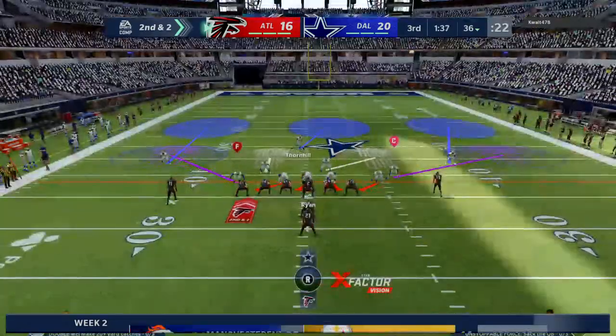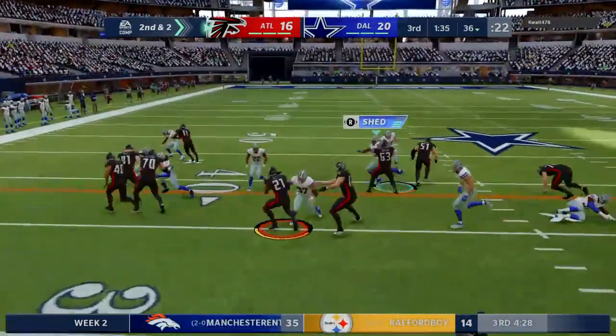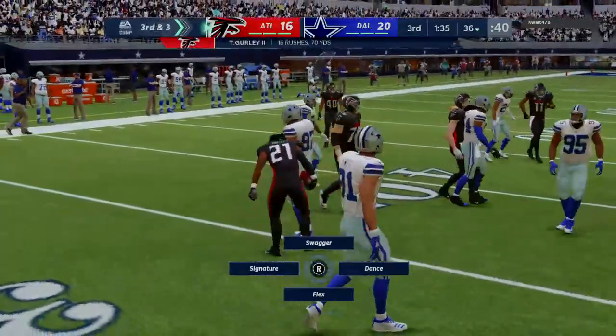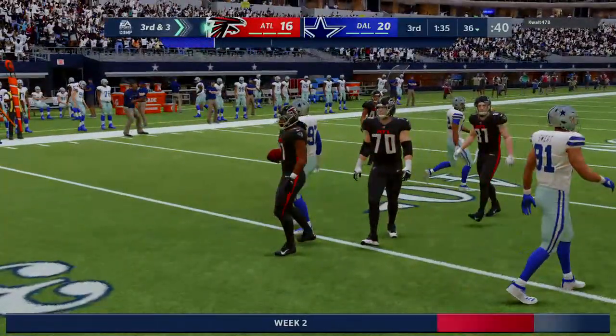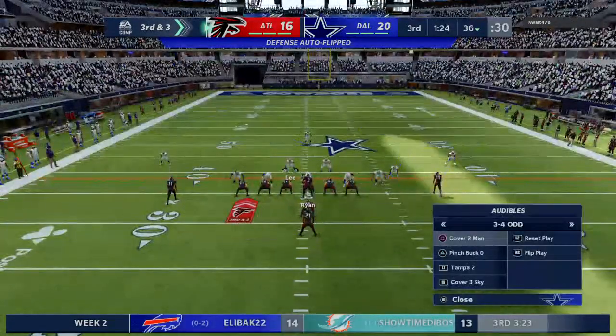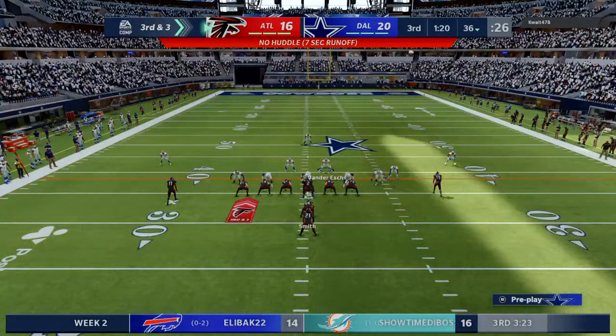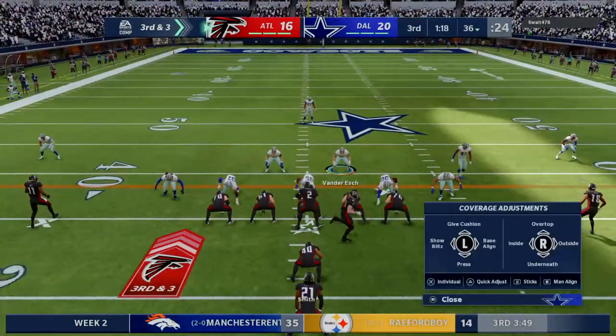Brings up second and 2 at the 30. They'll stick to the ground game with Gurley. And that play went nowhere. Losing yardage. It'll be back at the 36. They'll lose a yard on the play, so now they need 3 yards on third down. Third down.